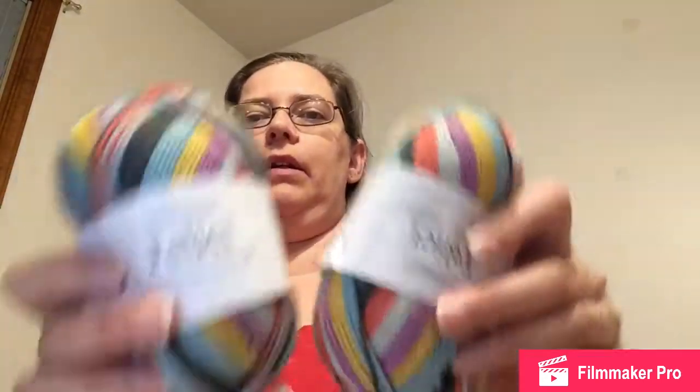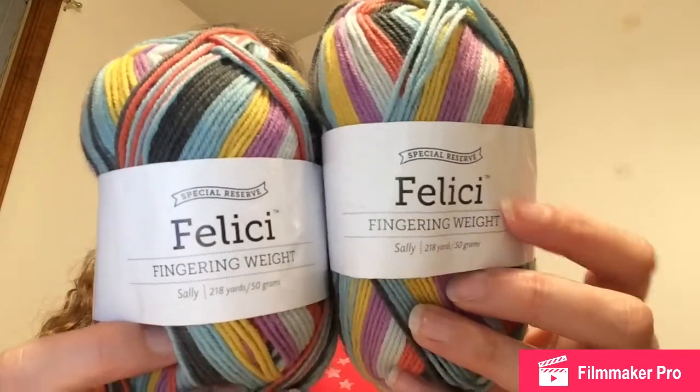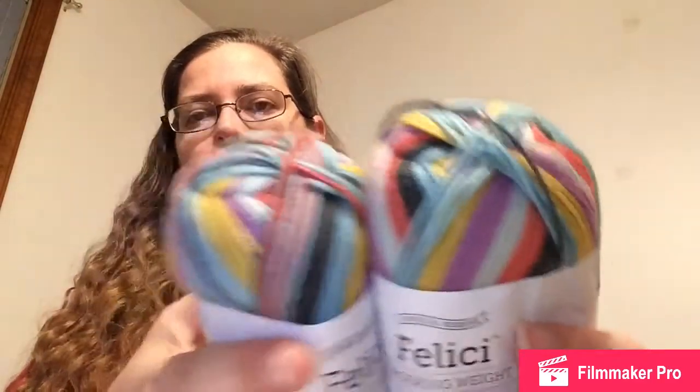And then last but not least, I am planning on casting on another pair of socks in Knit Picks Felici in the Sally colorway. And that's going to be for my oldest daughter. I have enough of this yarn to make all 5 of my girls Sally socks. Sally is a character on Nightmare Before Christmas, and they all like her, so they all want a pair of those socks. So that's one thing that I'll be working on throughout this year.